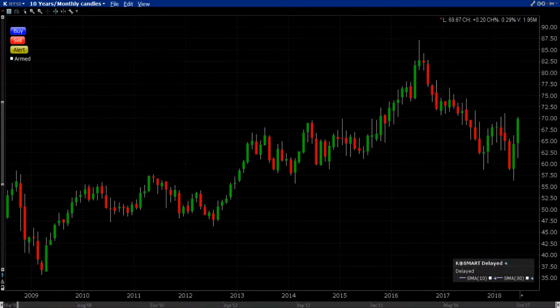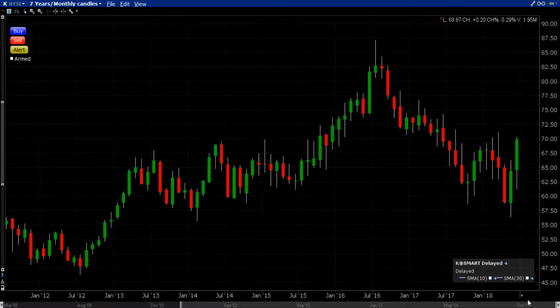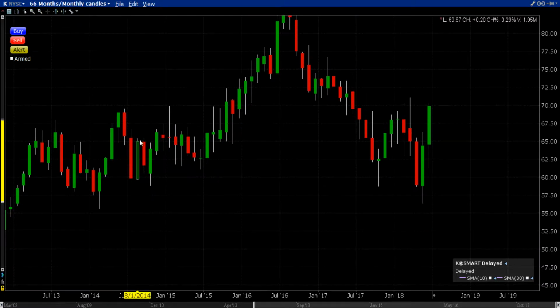Alright, KKKK. Kellogg's, Kellogg Co. on the New York Stock Exchange. Got an alert for this one, and here is the monthly candle chart. Why did I get an alert? Sometimes I set so many alerts, I just forget why. The chart morphs, candles are added, and I just have to relook at it.